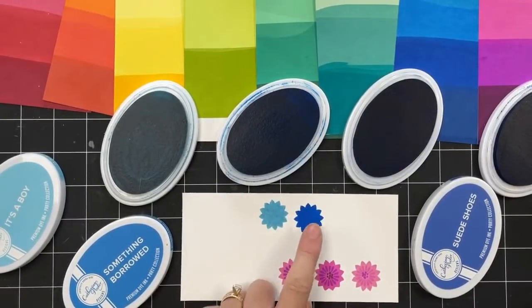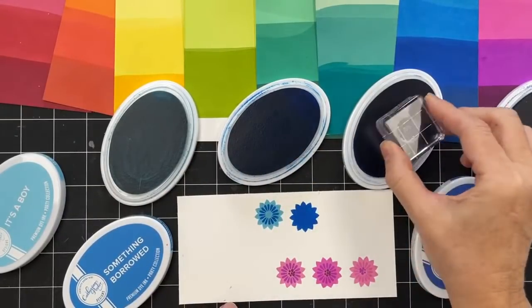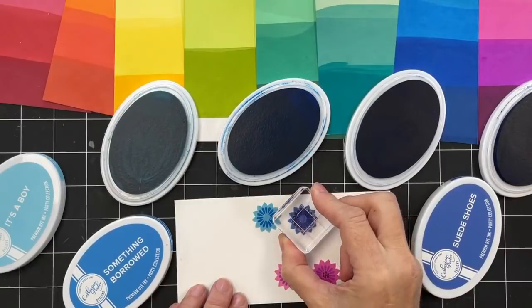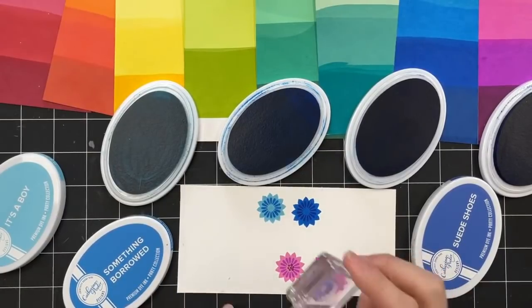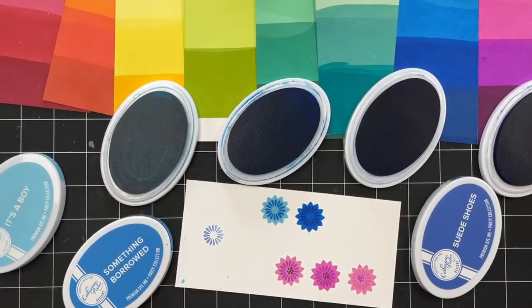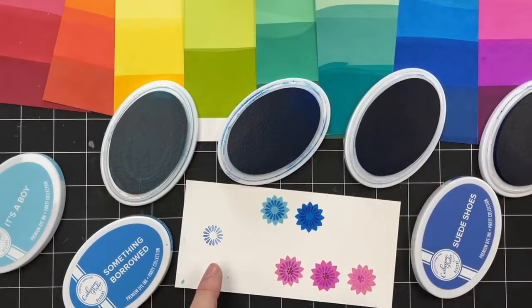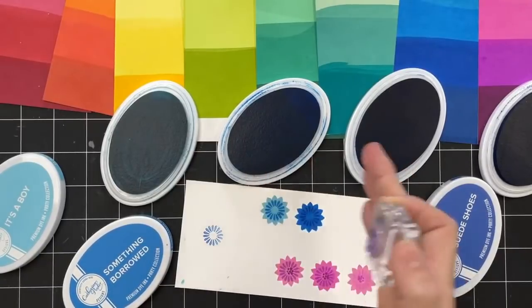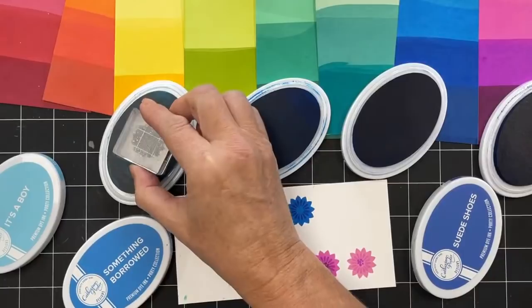Okay, so we've got It's a Boy and Something Borrowed. We're gonna do double dipped Suede Shoes, because it's darker. In case you noticed me doing that, when I stamp my color, a lot of the ink comes off. There's still a little bit on there. But then I went into a darker color and I wasn't worried if there was a little bit of residue from Something Borrowed onto Suede Shoes, because it wasn't really going to change or contaminate my pad. It's a blue and it's lighter, so I wasn't really worried about doing that. Just in case you were like, what did she just do?